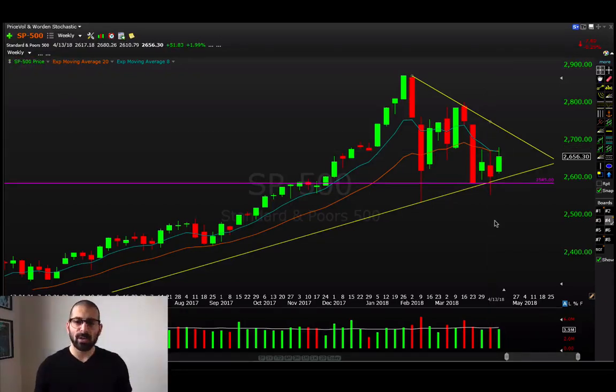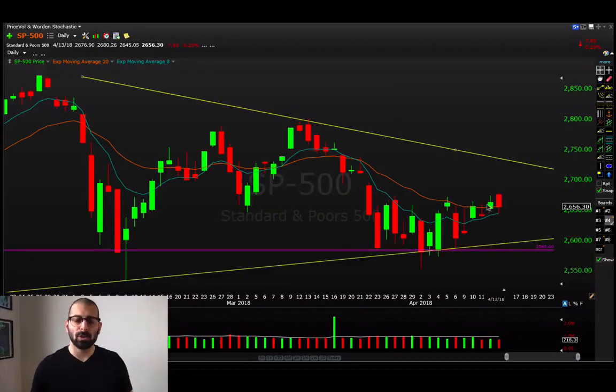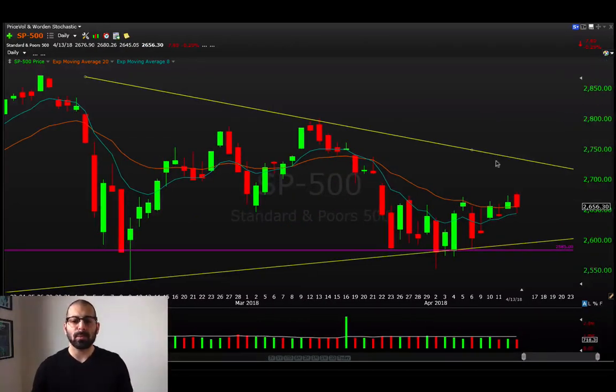So now if we go down to a daily chart, we start to look at these levels a little more acutely here, and it was sort of a messy week of trading this week. It was messy last week. It was messy this week. We're getting a lot of noise back and forth here intraday and into the closes. So here is what happened.